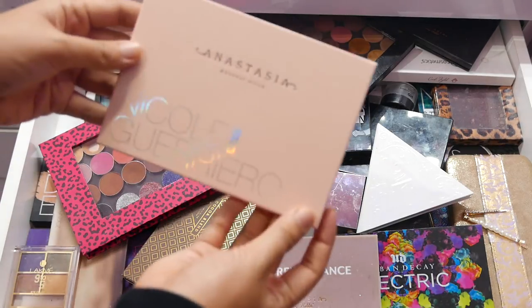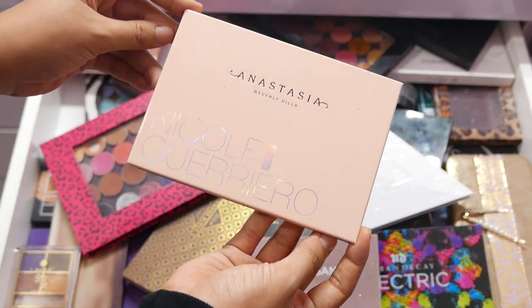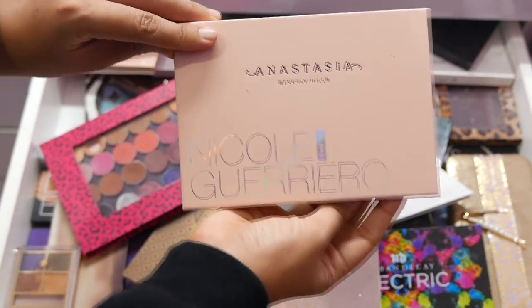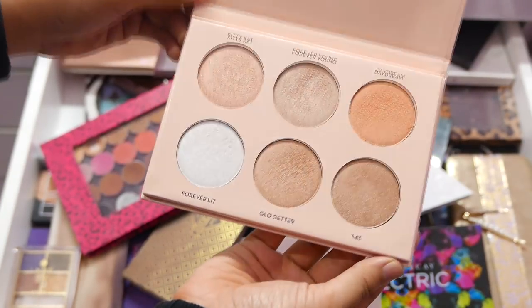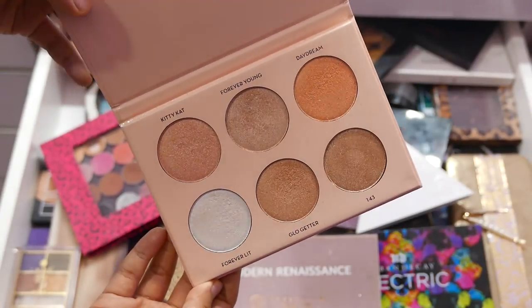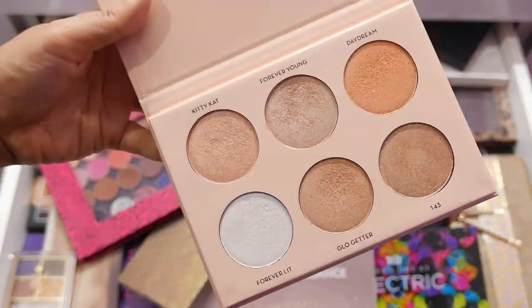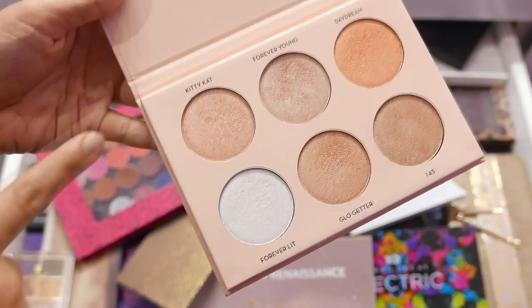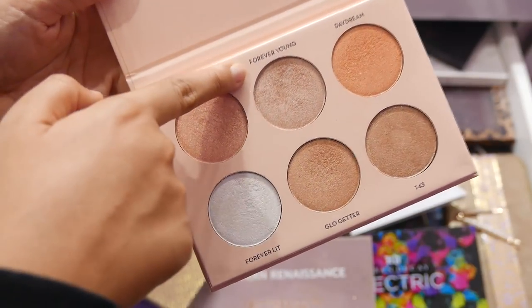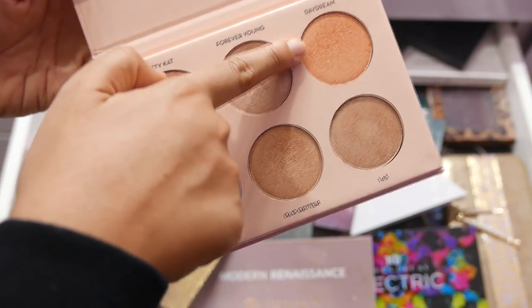So the first palette that I have over here is this Nicole Guerrero Glow Kit, in collaboration with Anastasia Beverly Hills. I've used this in my tutorials so many times. I think they are very versatile. I think you won't probably need any more highlights if you have this palette, because you have a coral shade over here, the champagne shade, the gold and more bronzy color, and this orange highlighter.